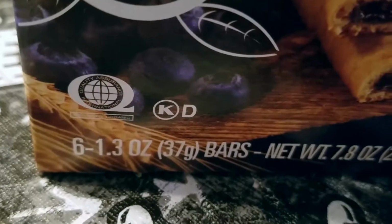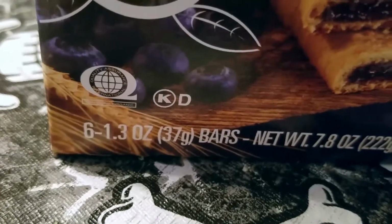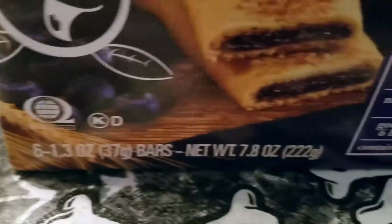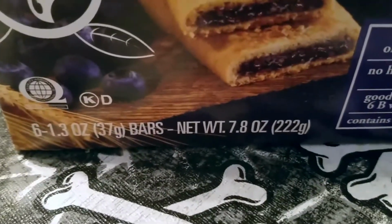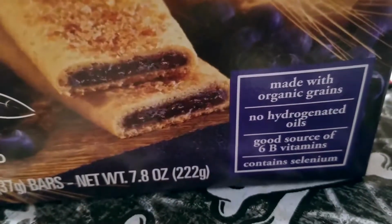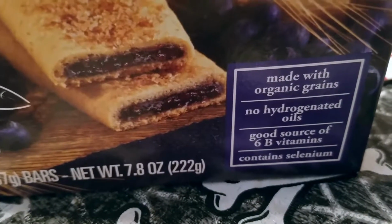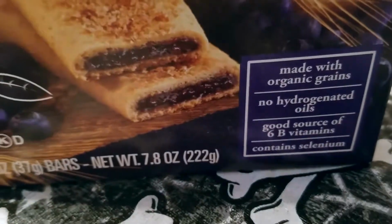So these are Kosher, Quality Assurance International Certified Organic, 1.3 ounce, 37 gram bars, in a 7.8 ounce or 222 gram box. They are made with organic grains, no hydrogenated oils, and they are a good source of 6 B vitamins. And they contain selenium. On the side here, it says the expiration date January 23rd, 2019. The barcode on the back.